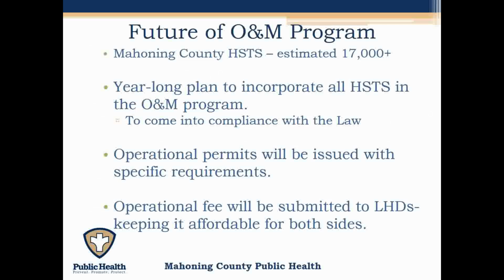So let's look at essentially what is going on with this program. In our county specifically, we estimate that we have around 17,000 systems. That means that we have 17,000 systems, and not all of them need to be pulled into this program right now because, again, quite a few of them are already on this O&M program. They just need to be informed of the changes that are going to affect them.